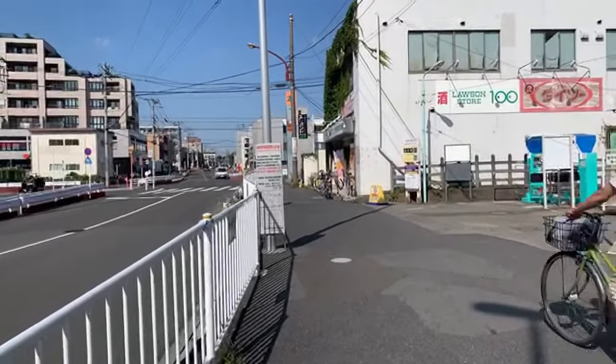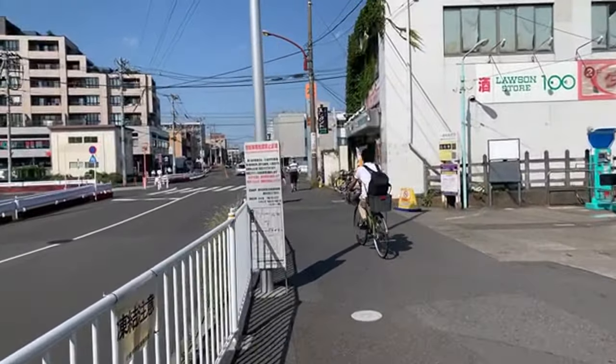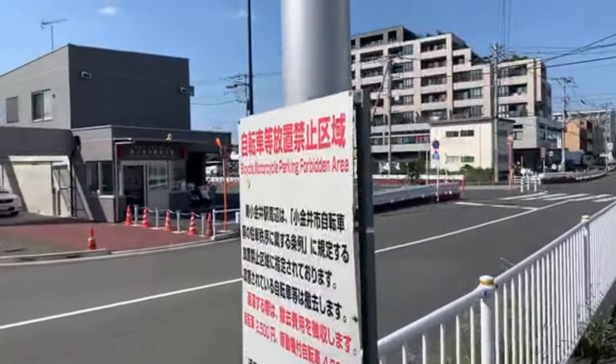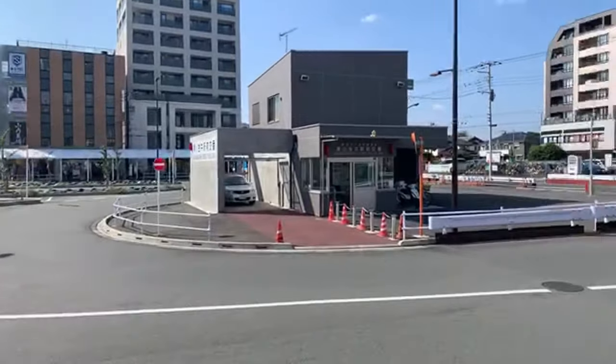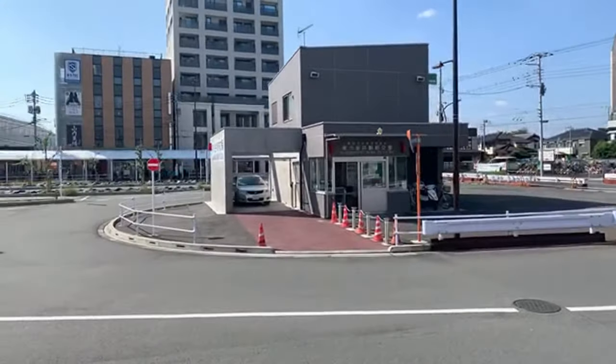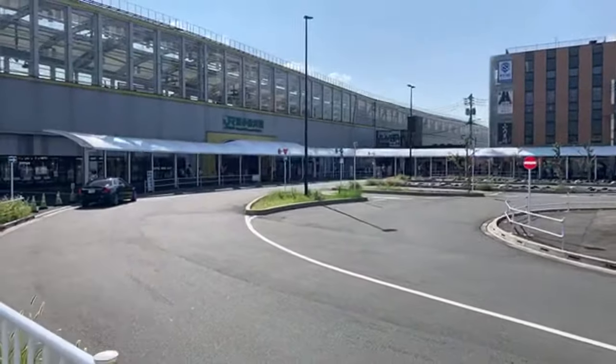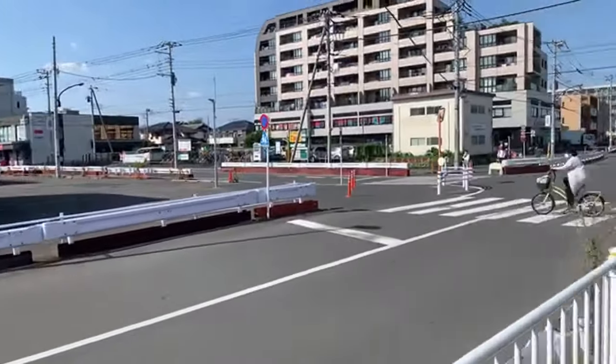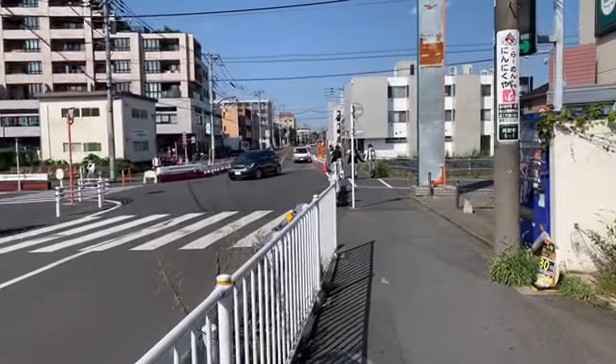If you know Higashi-Koganei, yes, it's changed a lot. I was here one other time. I was actually going to a business just behind here. This whole area has changed a lot, but that station looks really cool for a local station. It is on the Chuo line, like I said.